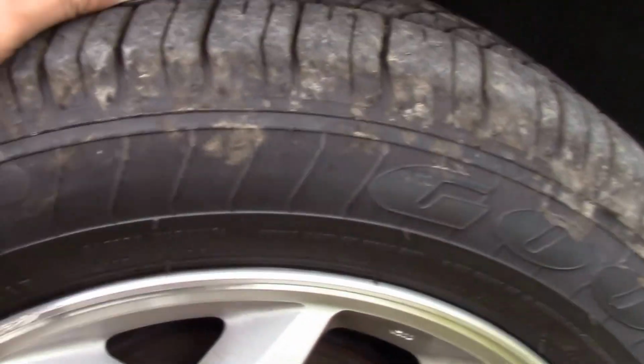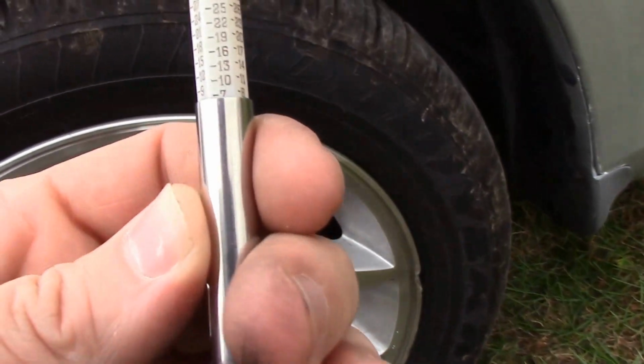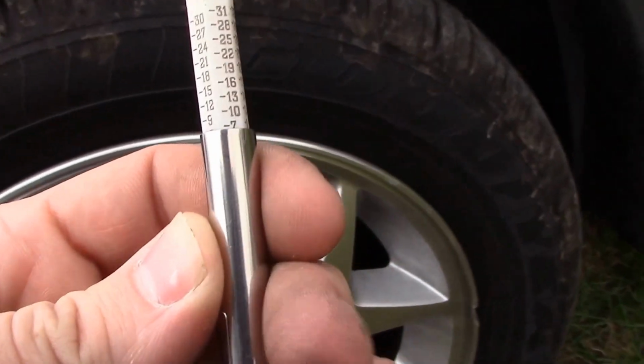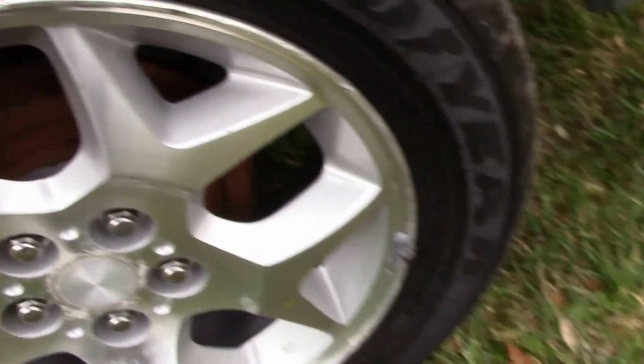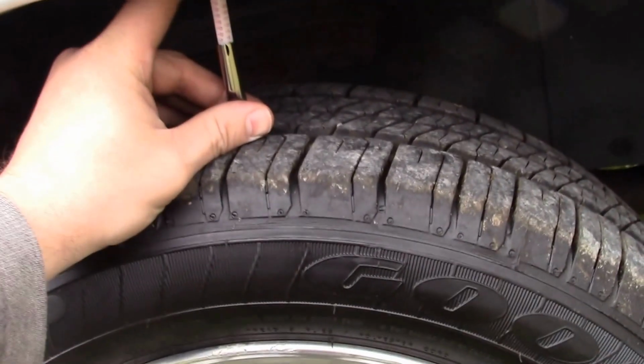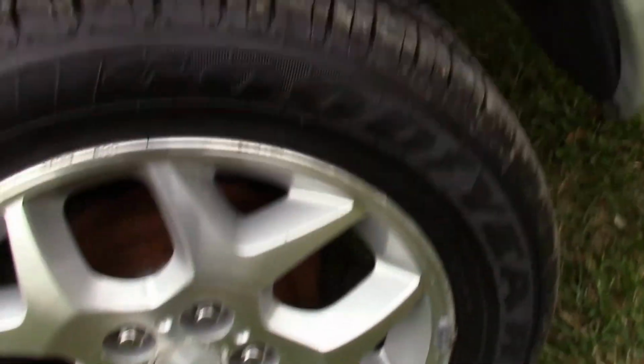All right, the next thing we like to do is check the tire depth and the treads here. That one is right about between 6 and 7. I'd say closer to 6/32 on the front tire. So there's still a decent amount of tread left on these. And the rear has, again, between 6 and 7. So this is the driver's side, front and rear.